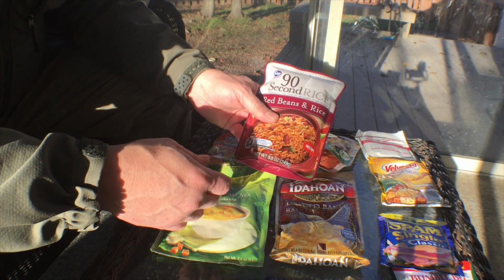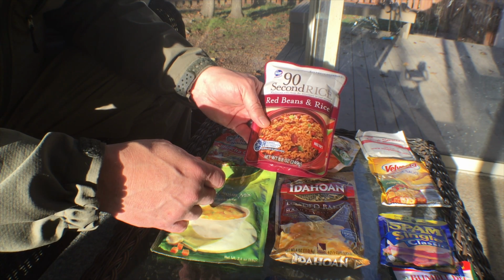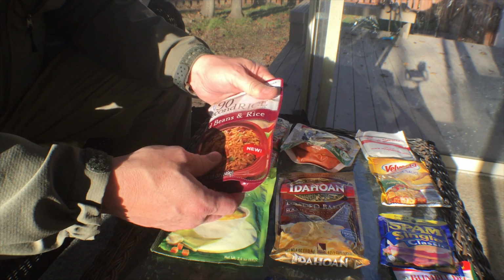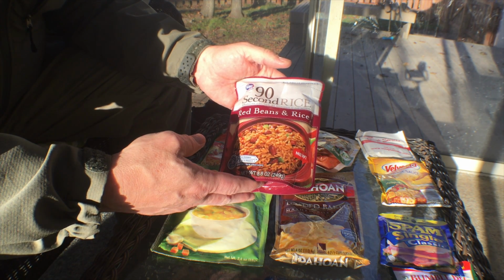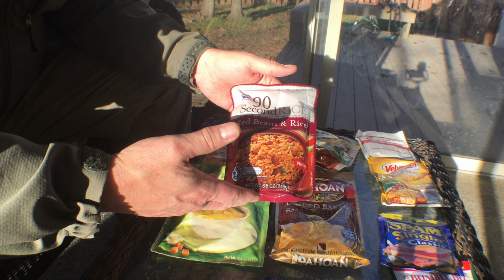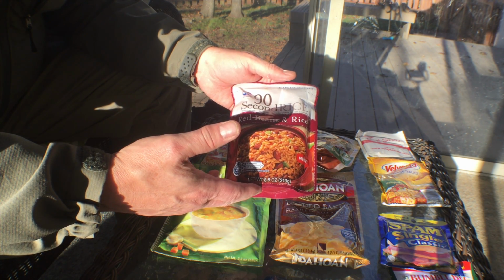Kroger has this awesome selection of rices. This is red beans and rice. This is a 90-second heat and go packet. This is great. Throw this in your pot, add some summer sausage to it, or some kielbasa, and you have a really awesome dinner that's gonna fill you up.